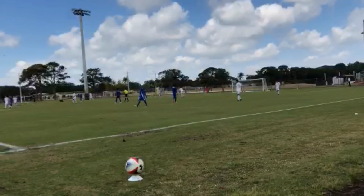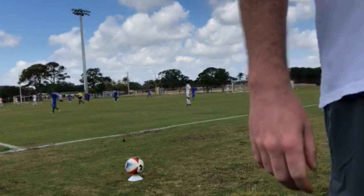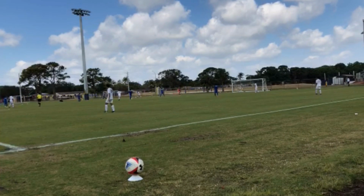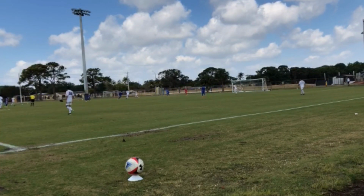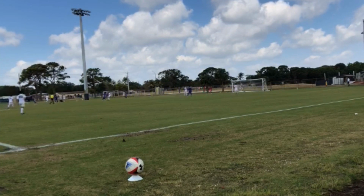So Weston FC with a goal kick. The black and yellow. South America, you get a load of teams like black and stripes.